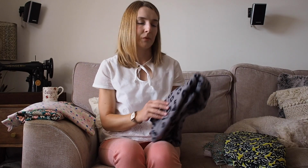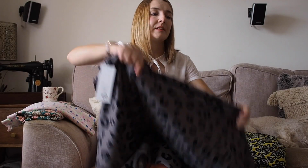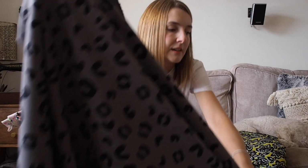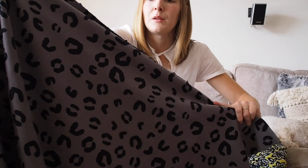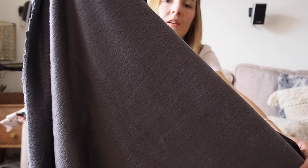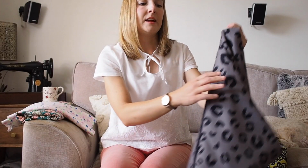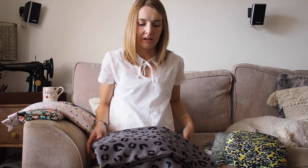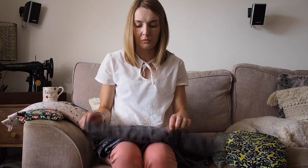Okay, so next is probably my favourite in a way, but this one I'm really pleased with. This is from Minerva and it's a sweatshirt fabric in this grey black animal print on it, and the back is fleece. It's kind of fleecy fur lined, and I'm so pleased with this. I just got a metre. As I say, I do kind of wear a lot of sweatshirts and jeans in the winter, so I want to start making my own sweatshirts rather than just buying them all the time.